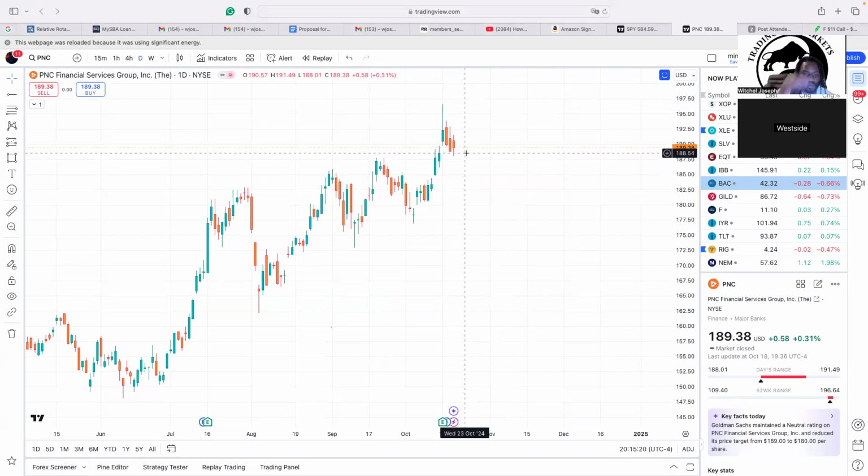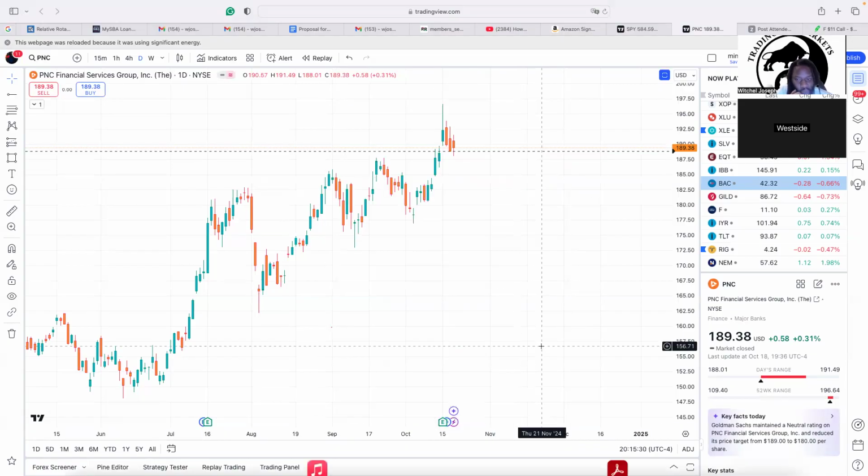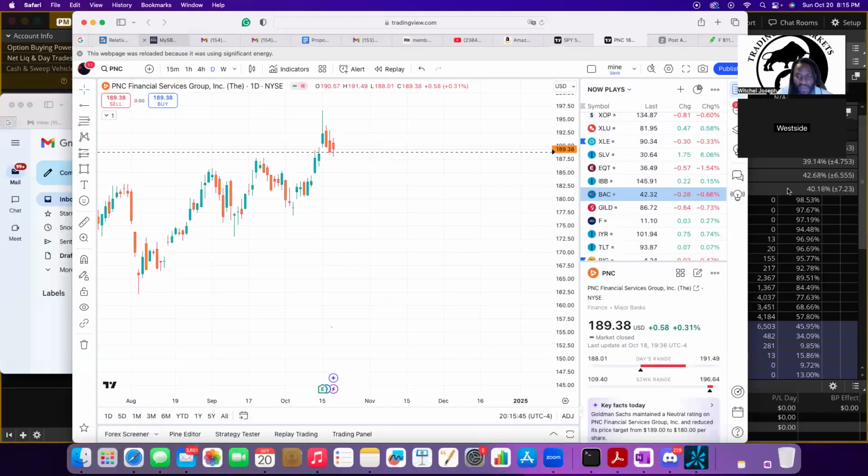This one looks weak. If I was to look for puts, this one might be a good candidate. You could have that on, and if we hear about some bank news or some bank weaknesses, then you already know it's the first one to go. Yeah, that's the one to go with. And then what do I want to do? I want to look at the options. PNC.